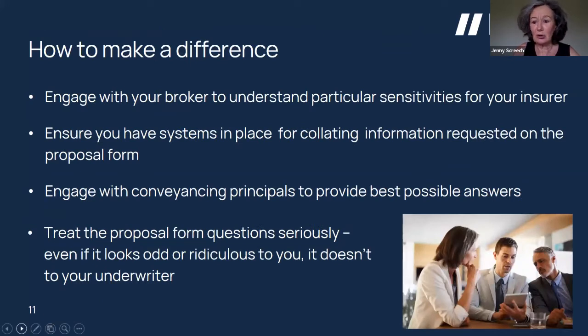So having looked at those specific points, just want to turn now to look at how you can make a difference. What can you do to persuade the insurers that, notwithstanding all of these issues, you're on top of the risk issues and you are a good risk to have on their books.